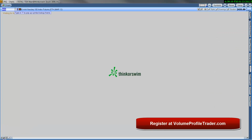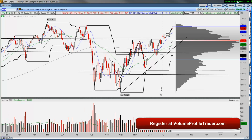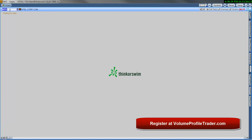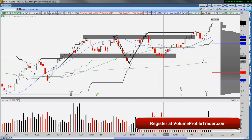But overall, everything's still okay. We still made a new intraday high today. NASDAQ still okay. Dow still okay. So in that perspective, you want to stay long names that we continue to cover. Dell continues higher, up over a percent today. Intel, remember we were buying on this weakness back in December.